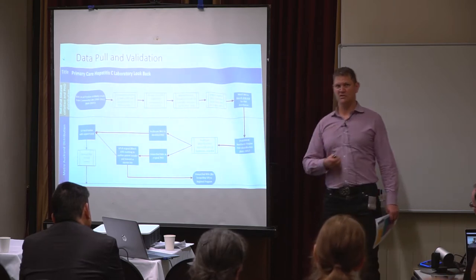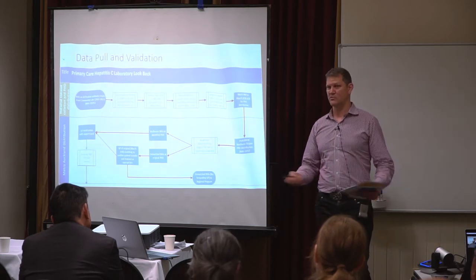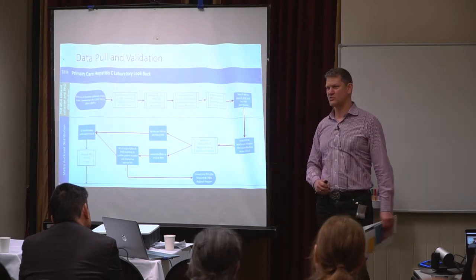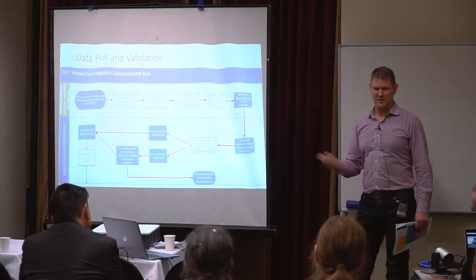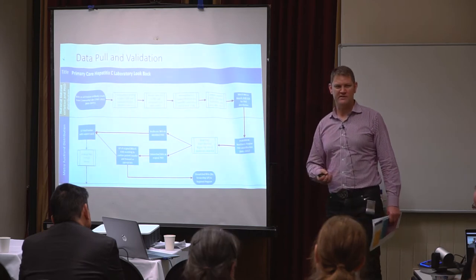And the reason for that is that data may not necessarily be sitting in your GP record. Even though you've got this wonderful file of all these notes, if the patient said we don't want that transferred across, then we've made sure that data hasn't come out to you.